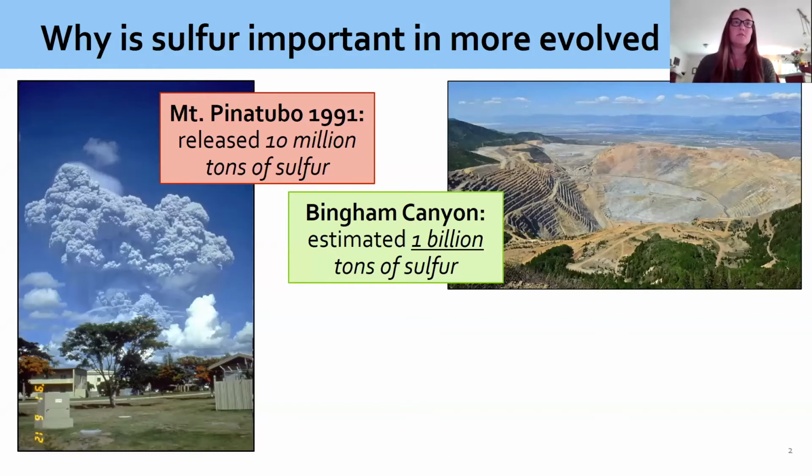So why do we care about sulfur in more evolved melts? They obviously don't have the same magmatic sulfide deposits that are very well known throughout the world. But the two main reasons are shown on this screen. In 1991, Mount Pinatubo erupted in the Philippines, and it was a dacitic volcanic system, and it released 10 million tons of sulfur over the course of a few days, which is a huge amount of sulfur that was really difficult, and still is really difficult, to reconcile with the dacitic magma that erupted along with it. And so that coined the term the excess sulfur problem in these more evolved magmatic systems.